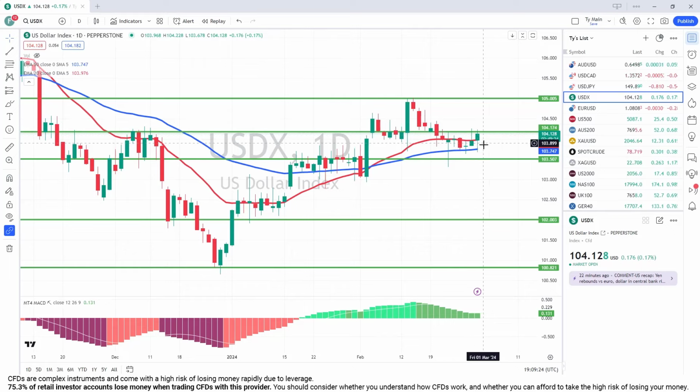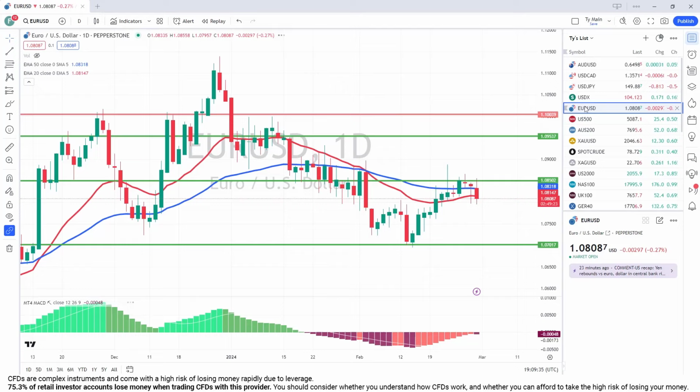So really all we're doing is going with the prevailing trend. And if we get a close above that 104.30 area, it really opens itself up for a move up to the 105. But of course, the euro is the one we want to trade. That's the one we're looking for here.